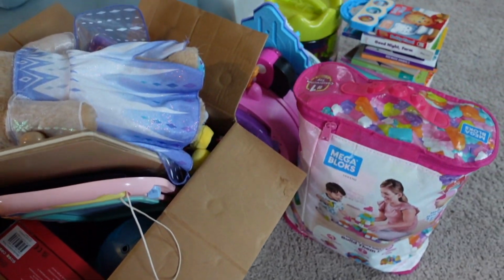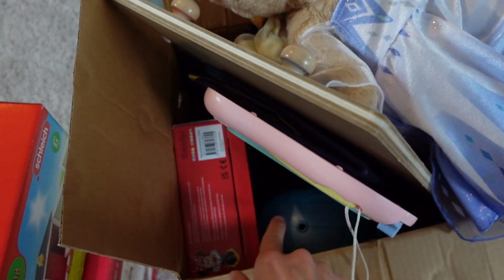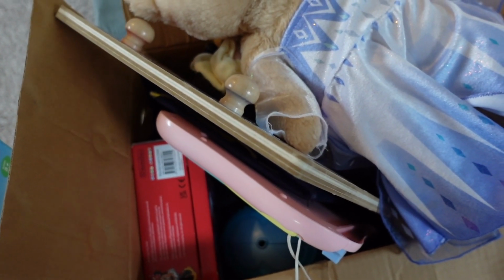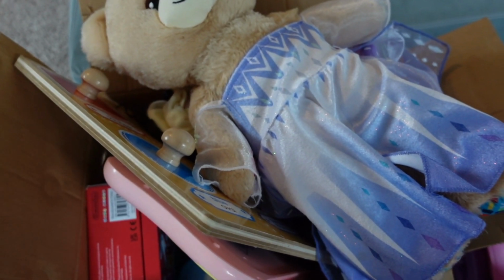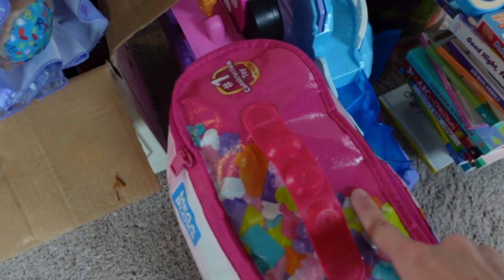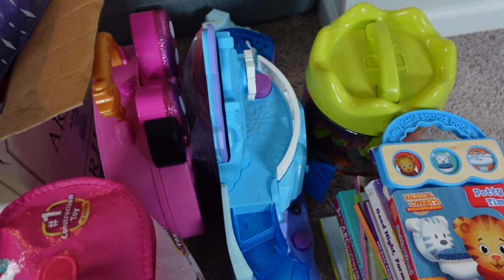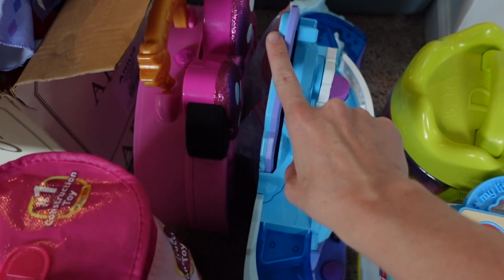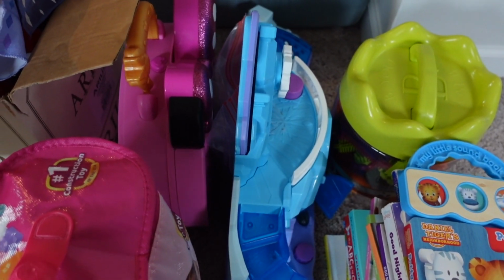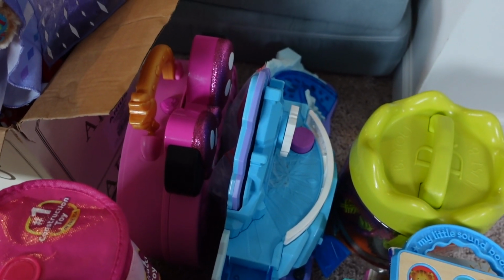Here is my donate pile. This box I have filled with all kinds of stuff, different activities and puzzles and books and any little things. I just was tired of having little things all around. And then more blocks, another box of blocks. We just didn't need so many blocks, and I'll show you what I am keeping in a second as well. And then just a few little activities that I feel like are overstimulating for her. They're battery operated, lots of noise and music, and again, more little pieces to it.